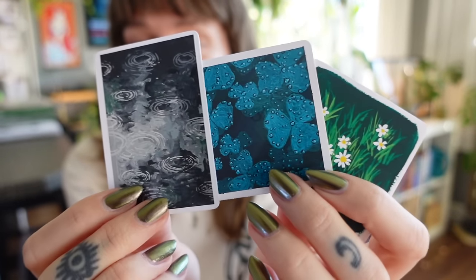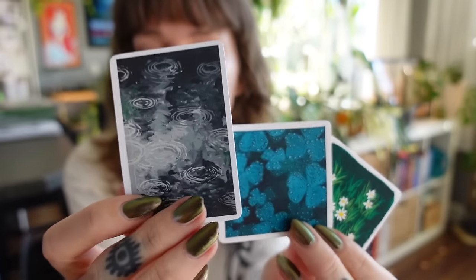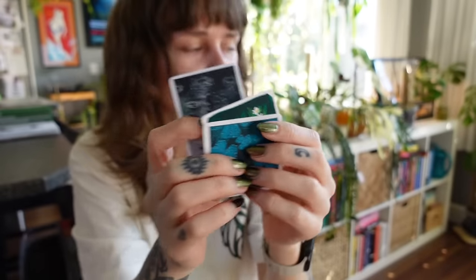There's lots of stickers in here. This is so cute. Oh, what the heck? Oh, I want to use some of these in my journal. Okay, there's these three. I love this one. These like water droplets, rainy vibes. This is so cute too. This is like a rainy one too. And then these flowers. So cute.